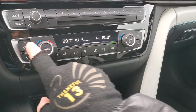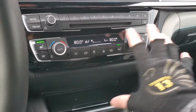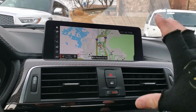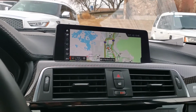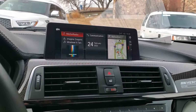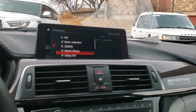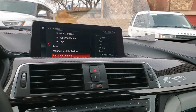Coming up here, you'll see that you do have heated front seats. And then your other comfort controls, other stereo controls. And right here, you'll see it does look like it flickers a little bit to the camera, but it does not do that to the human eye. Okay, but right now you'll see that it does have navigation. We'll jump over to the menu. So we can go to the stereo. You see that it does have AM, FM, CD, DVD, and all this is through Bluetooth and then USB.